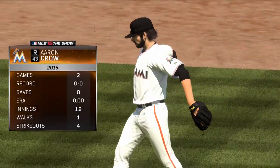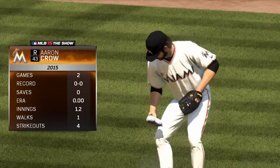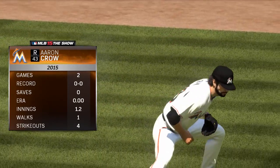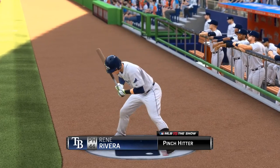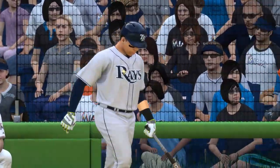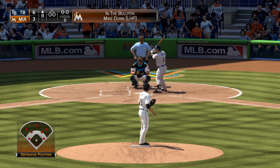Aaron Crow will come on out of the bullpen as he'll be appearing in his 3rd game this season. Aaron Crow. Rene Rivera is going to be asked to get things going here as a lead off the top of the 8th. Number 44, Rene Rivera. Looks like a left-hander up and throwing now in that Marlins bullpen.